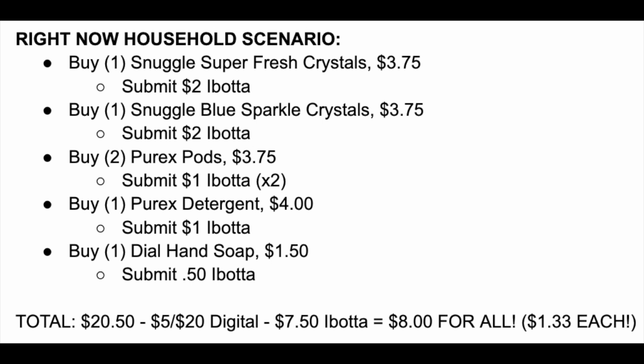You're going to use the 5 off 20 digital coupon we have for the Henkel brand products. You're going to get $7.50 back on Ibotta. So it's actually going to make it $8 for everything or just $1.33 each, which, think about it, the 2 Purex pods that are normally $4, 2 of those would be $8. So you're getting all that stuff for $8. So I think that is a very good deal for those products.